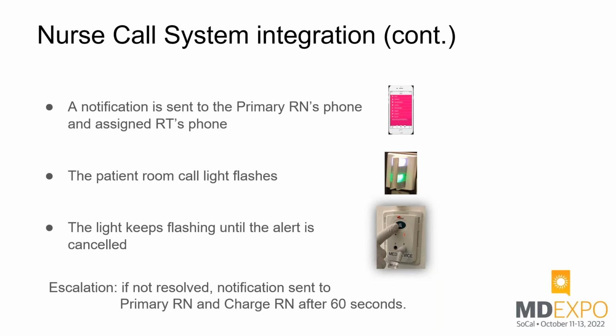Thanks to our middleware system, we were also able to implement an escalation system. So that if the alarm condition is not resolved in 60 seconds, we set a rule so that the charge nurse would receive a notification. And that would increase the likelihood that the alarm condition is addressed and resolved in a timely manner.